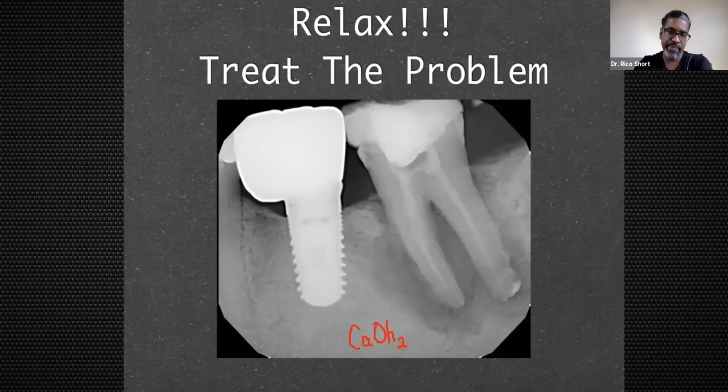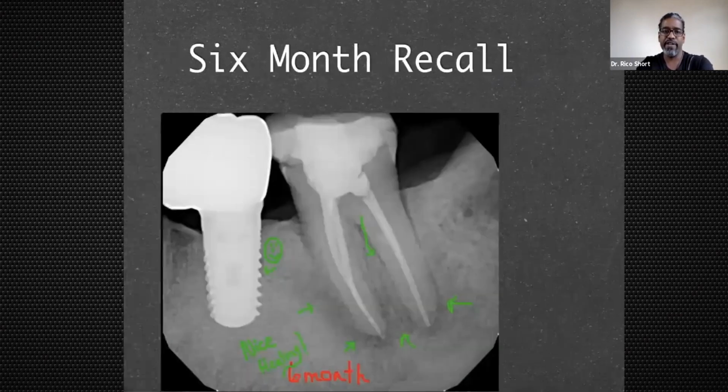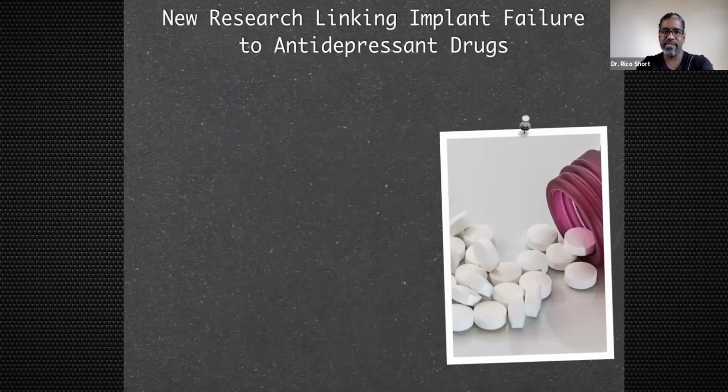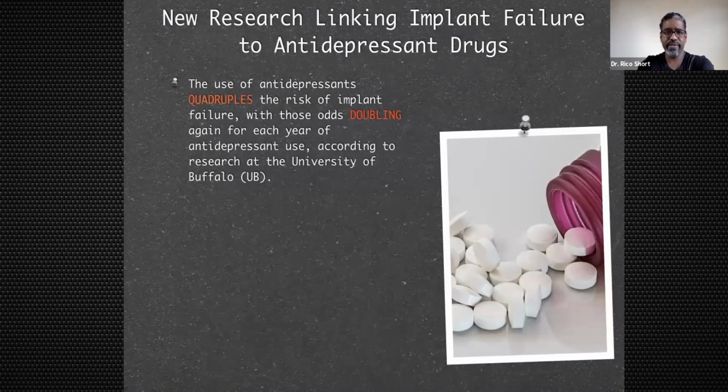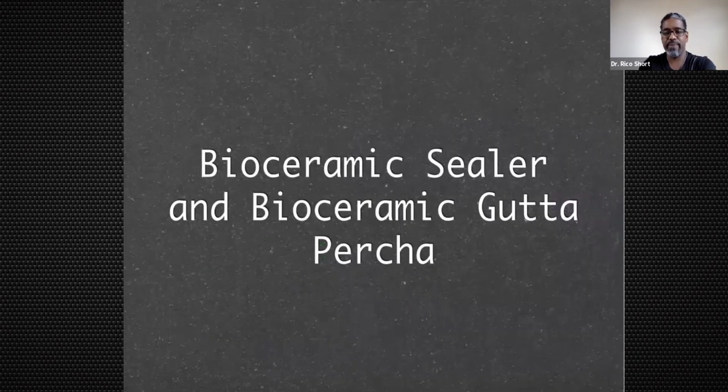We were able to do the endodontic treatment, we placed calcium hydroxide. We finished the case in 6 months. We see some nice healing. The implant is safe. There's some new research that talks about implant failure with antidepressants. Some of the studies show that the antidepressants can actually cause implant failure in the future. So we really got to be careful with these patients on antidepressants.